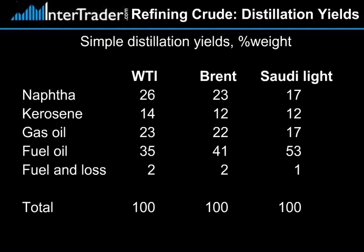Just to give you a rough idea of some of the yields we get from the different crudes, I've put a short graph up here. WTI, as you see, the major product from there is fuel oil, but not as much as is produced from Brent, but you get more naphtha out of WTI. So each refinery will fine-tune their refinery to actually get the best out of that particular crude they have.